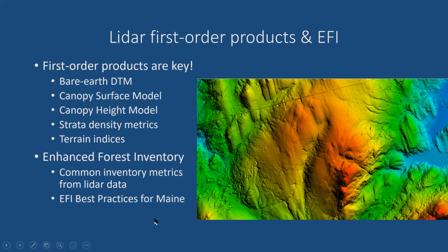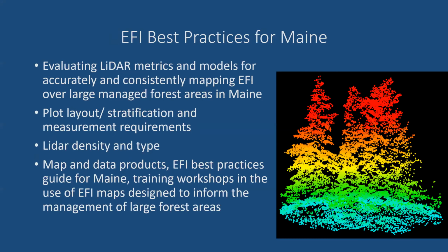Enhanced forest inventory, where you take the LiDAR point cloud and you develop relationships with calibration plots where you measure traditional field inventory parameters. That's something that's commonly done these days and has been for many years. We've done some of that work with Seven Islands and more recently with Baskahegan. And that work continues through a CFRU funded project that we're currently working on with a goal of developing EFI best practices for Maine. So a little bit about the CFRU project.